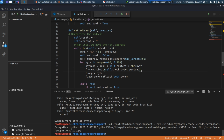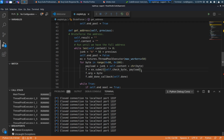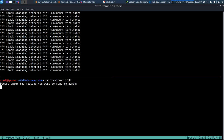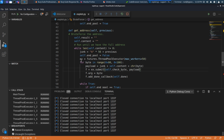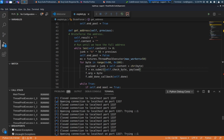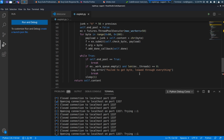We can run this. And oh man, that is noisy. And I bet if we look at this netcat, there's definitely a bunch of stack smashing messages. We can enter a few times and we don't see anything, so maybe it stopped and it didn't work. I'm not exactly sure, so let's kill that real quick. Undefined variable u64, that is a pwntools thing. I think it's my Visual Studio being wrong.